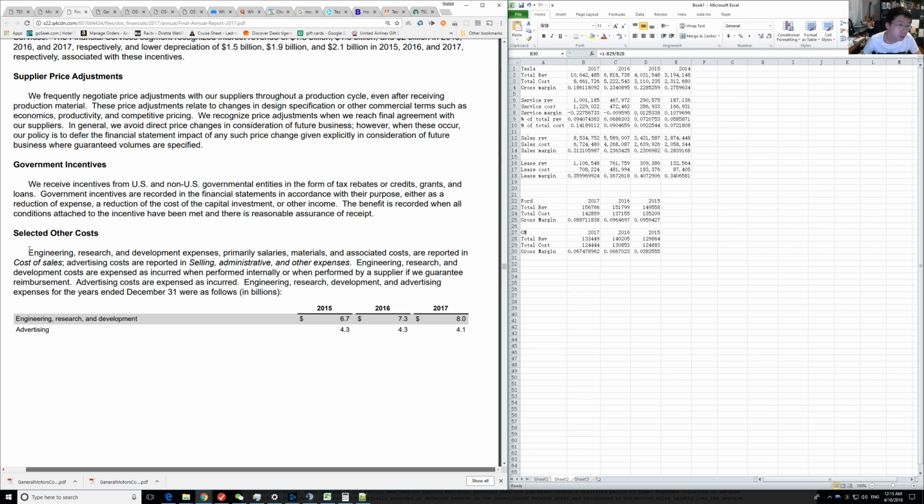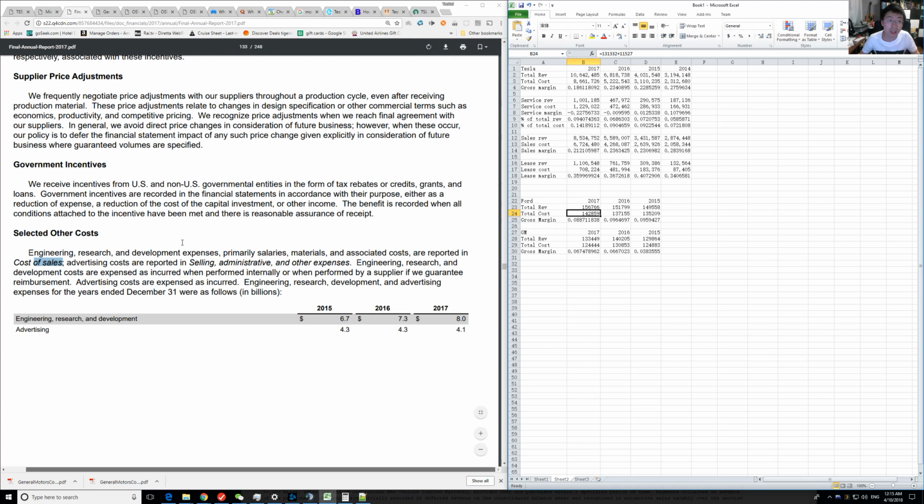Here you go. Engineering, research, and development expenses, primarily salaries, materials, and associated costs, are reported in cost of sales. So for Ford, their total cost actually includes R&D, and it's actually a lot. It's like they have $7 billion in R&D. 2017 is $8 billion in R&D. So they spend a lot in R&D, and that is all going into this cost number.